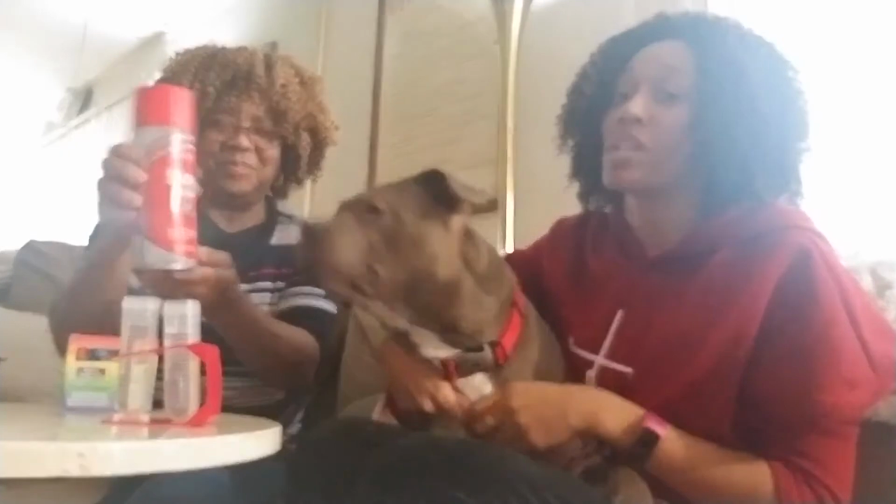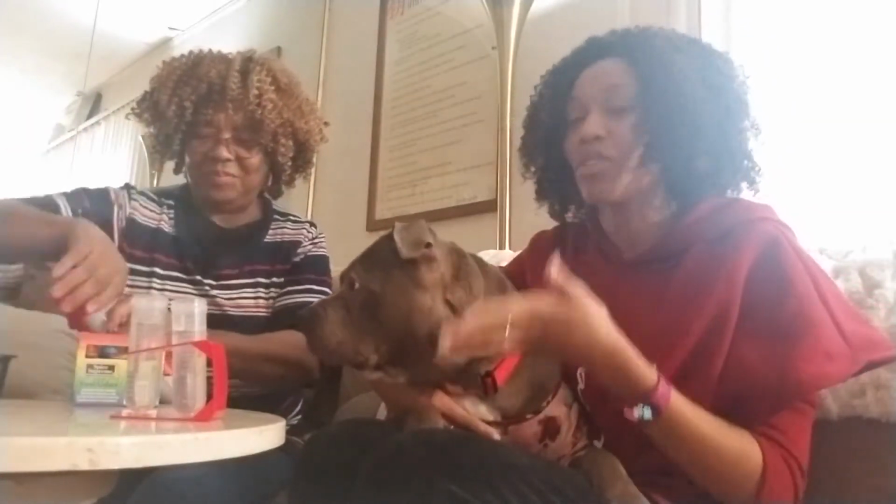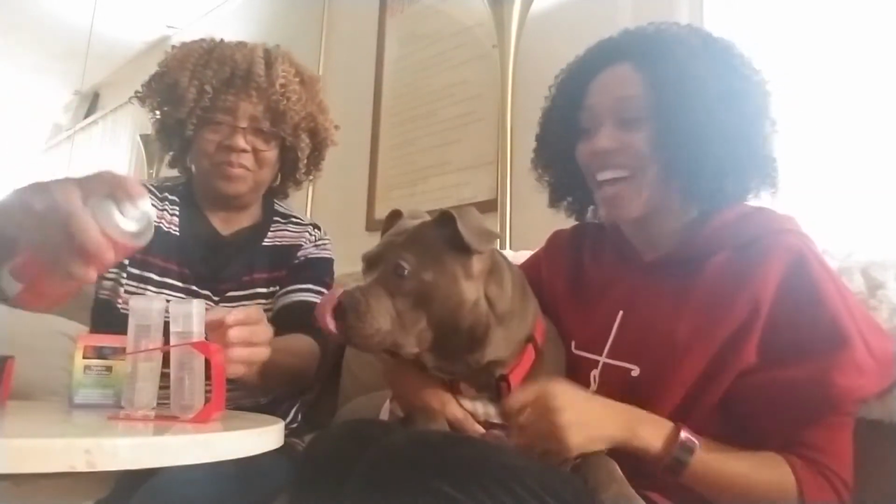All right, and then we have some shaving cream. Now, essentially, the shaving cream is going to represent our clouds. So, Mrs. Brewer is going to put some shaving cream into our test tubes to make said clouds.